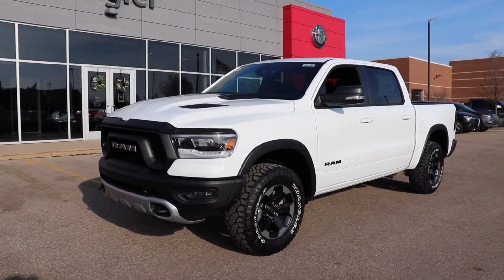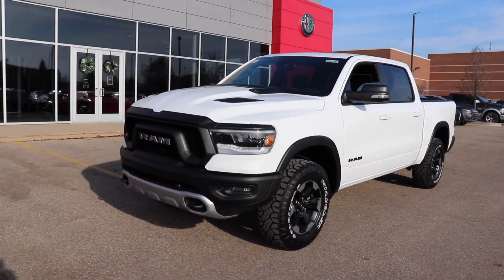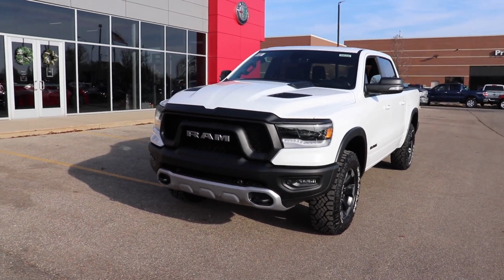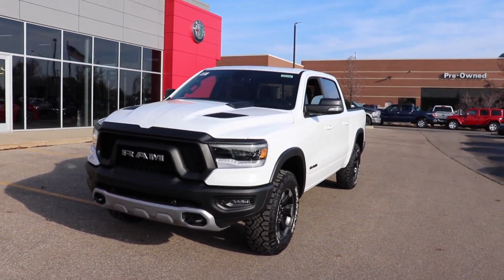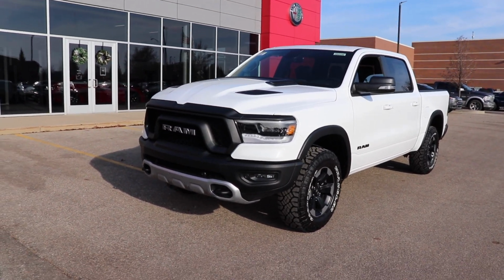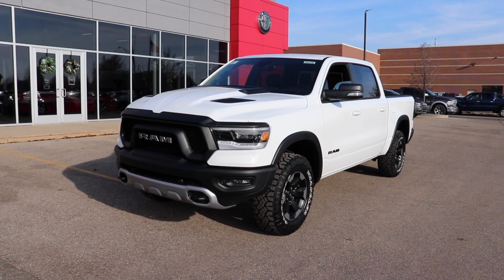Hello YouTube, today I'm at Zeigler Chrysler Dodge Jeep Ram taking a look at this 2020 Ram Rebel 1500. This one's actually pretty special. It not only has the 12-inch touchscreen display, but it also has the new Multi Function Tailgate, which is pretty cool.